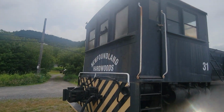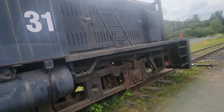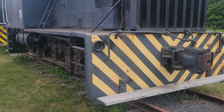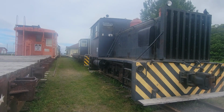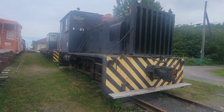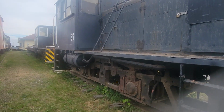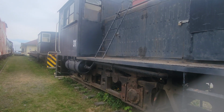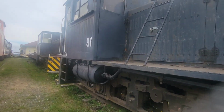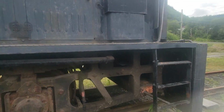It says Newfoundland Hardwoods on the back, but I believe they were built for the US Army during World War II. So yeah, these two trains, I read that they were built for the US Army, and I was like, wow, how did the US Army trains wind up here on the island of Newfoundland? But I had no idea that starting in World War II, the US Army had a base in Argentia, Newfoundland, in Canadian territory. It makes sense from a strategic point of view.